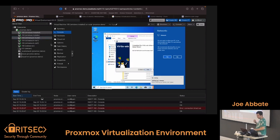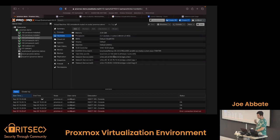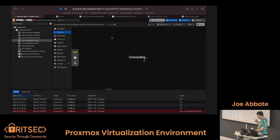Finally, I want to go over kind of how routing works with VLANs. So here I have a pfSense box. If you haven't used pfSense before and you're doing IPsec, I recommend looking into this. pfSense is a common FreeBSD-based routing and packet filter OS. So here we have our WAN talking to the general NAT, and two internal LAN interfaces using VNet1 and VNet2. Looking at our hardware, you can see that Net1 and Net2 have the VLAN aware bridge, and then that associates with these two VMs.